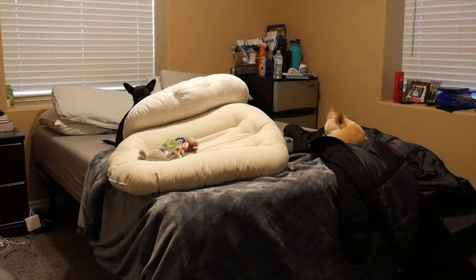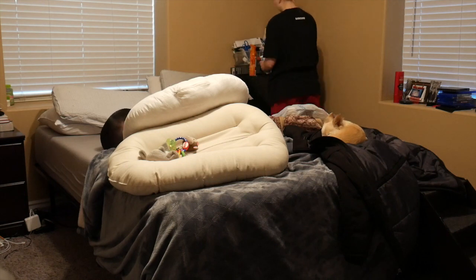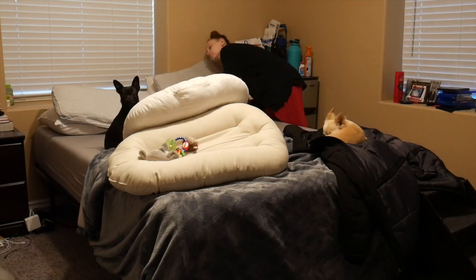Getting mine and my husband's laundry into the washer, so I want to go ahead and strip the bed so I can wash all of the linens along with our laundry.